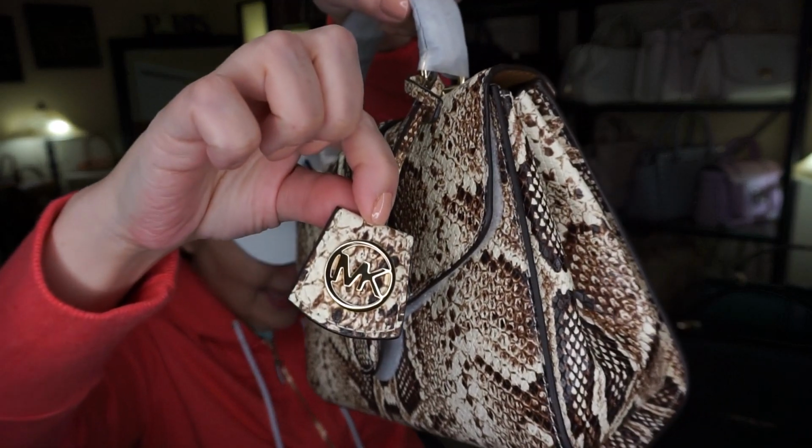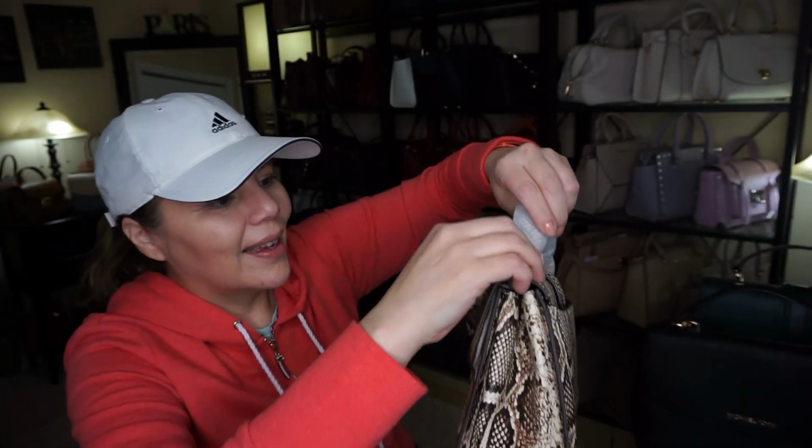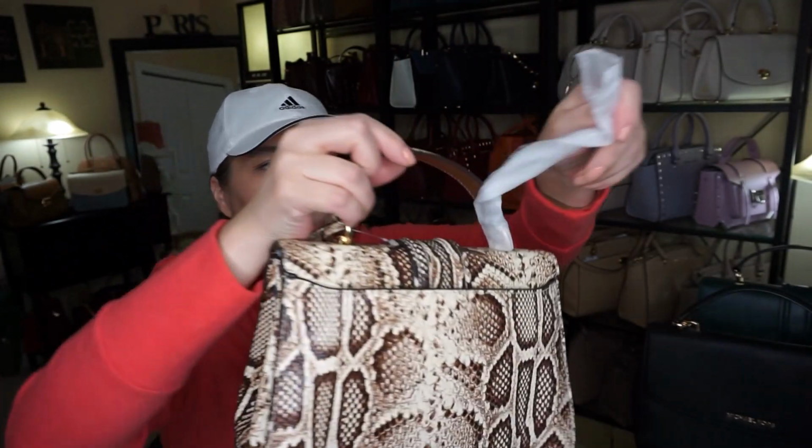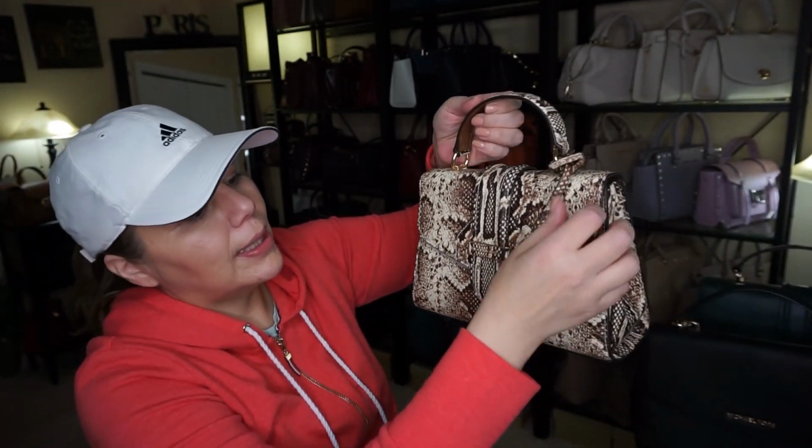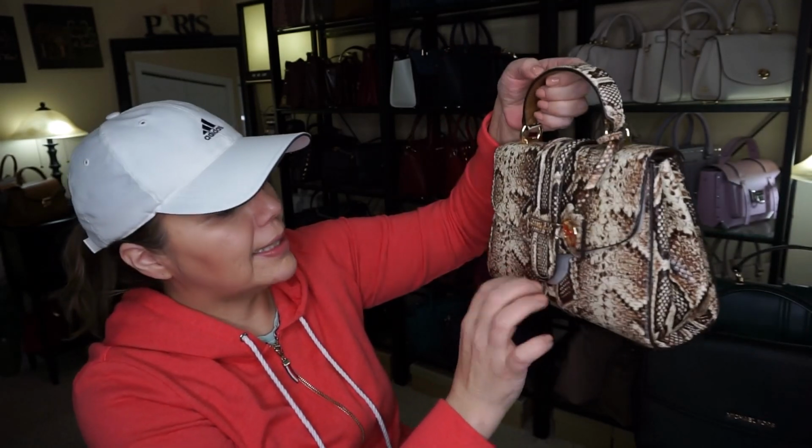And look, there is the MK logo right there. It has this little cute top handle. I think I'm going to have to fool around and fix that.